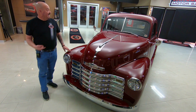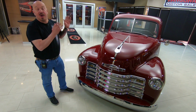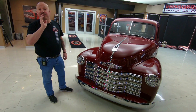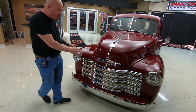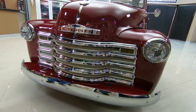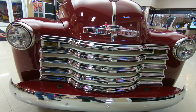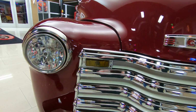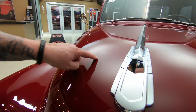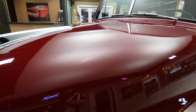I'm Greg, and this is a 52 Chevrolet pickup truck, 5-window, 350 under the hood. You are gonna love checking it out, and I'm gonna love showing it to you. Chrome grille, all the accessories, everything looking sweet, all the chrome looking awesome. We got aftermarket headlights in it. This paint is popping, looking sweet. We got a couple of touch-ups on the paint on the hood here. Love all the chrome on it, looking sweet.